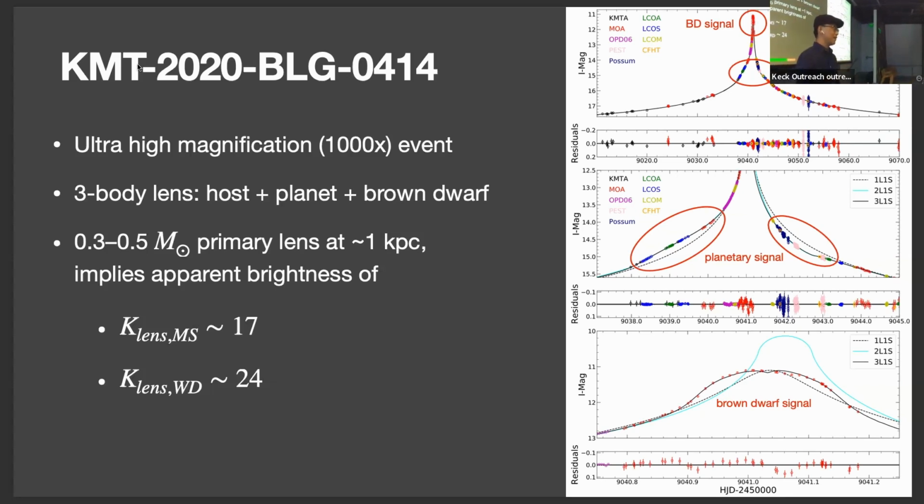And these high magnification microlensing events are really sensitive to planets and other companions. The original light curve analysis, published a year after the event, showed the lens system included both the planet and the brown dwarf. But because the lensing effect only cares about the mass of the lens system and its spatial configuration, what could be inferred is that the primary lens has around 0.5 solar mass and is at around 1 kiloparsec. In this mass range, this is going to be either a main sequence star or a white dwarf. And the implied brightness differs by 7 to 8 magnitudes.